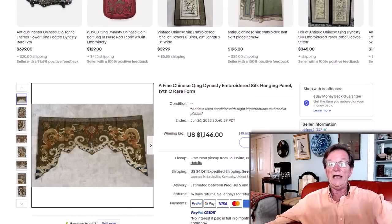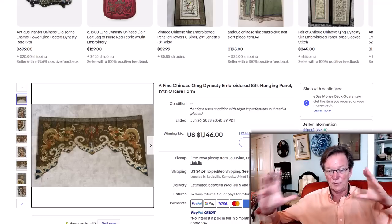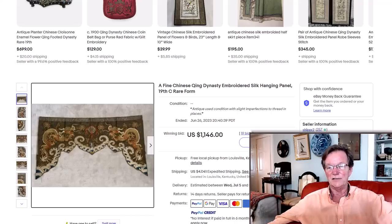This one did okay. I think it could have brought more. I would have thought that would bring closer to 1500 or 1600, but you really couldn't see the details very well. Maybe the seller will hear this video and say, next time, make your pictures bigger, pal, so people can really zoom in and see the details, especially on things like silk. It's really important. This sold for $1,146, so somebody got a very, very nice buy on that hanging.